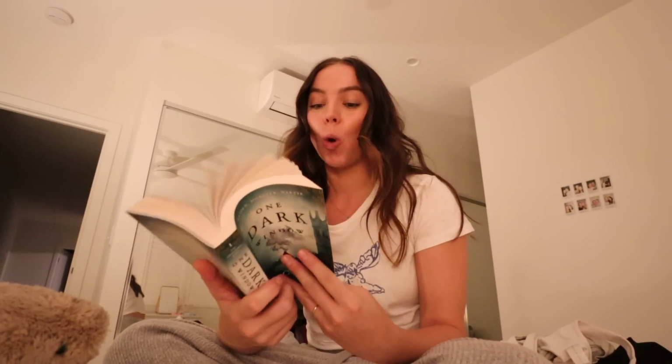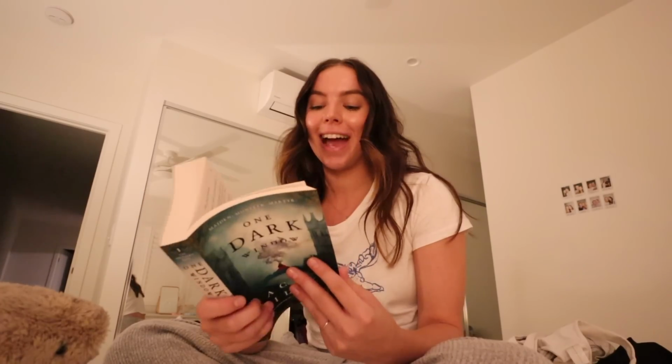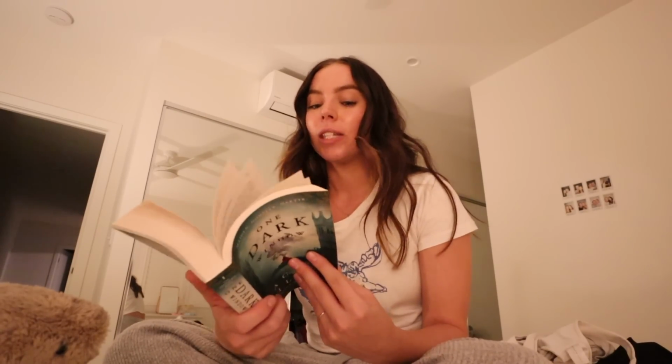And then as for a physical book, I think I'm gonna start One Dark Window. I'm so excited to start this. I've just heard incredible things about it, and I feel like some people love it, some people are pretty meh about it. For some people it was their favorite book of the year last year, and so I just want to know where I'm gonna sit on that spectrum.